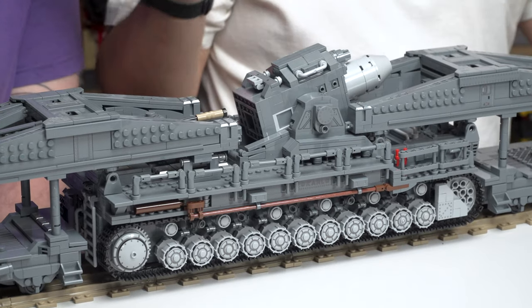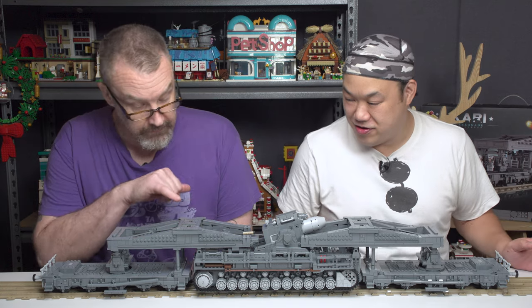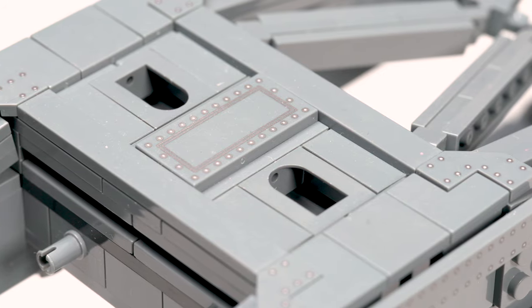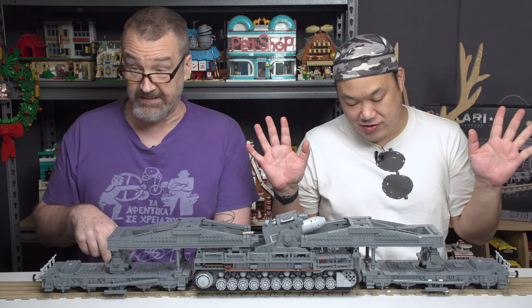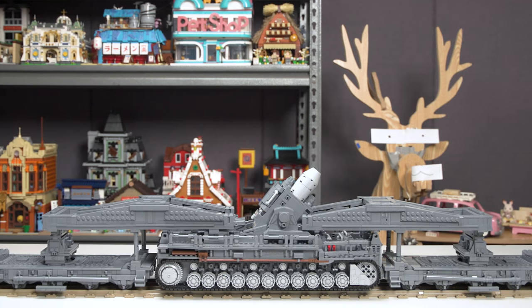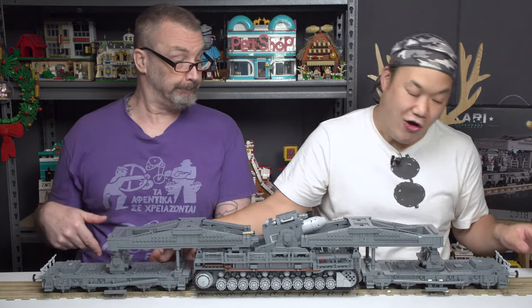So here it is, Sean. No, it's very nice, actually. I like that they printed a lot of detail, like the rivets here. Which reminds me, this thing is all prints, no stickers. Nice. And right now it is all connected together in three parts. One, two, three. And they're on the track here.